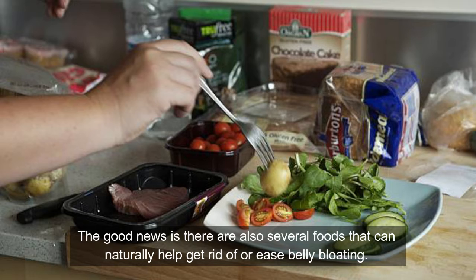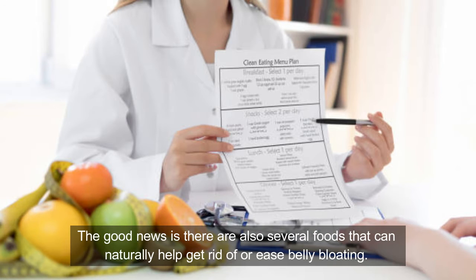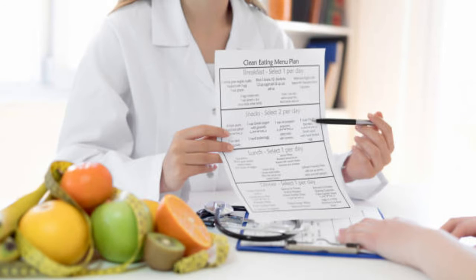The good news is there are also several foods that can naturally help get rid of or ease belly bloating. Here are our top 5.